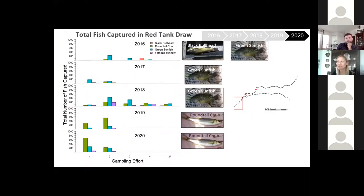And that brings us to 2020. We are in the middle of our field season right now, and we've done about 1.5 passes so far for Red Tang Draw. So bear with me for these next few slides. The data's a little rough, and we're still gonna return to finish this pass and also potentially do a third and fourth. So still plenty of work to do.